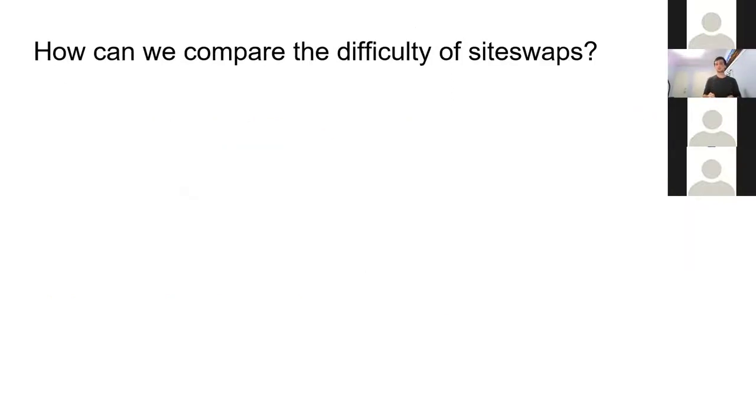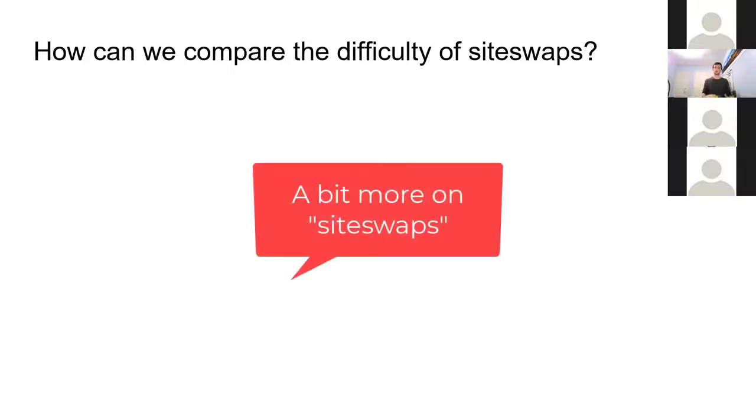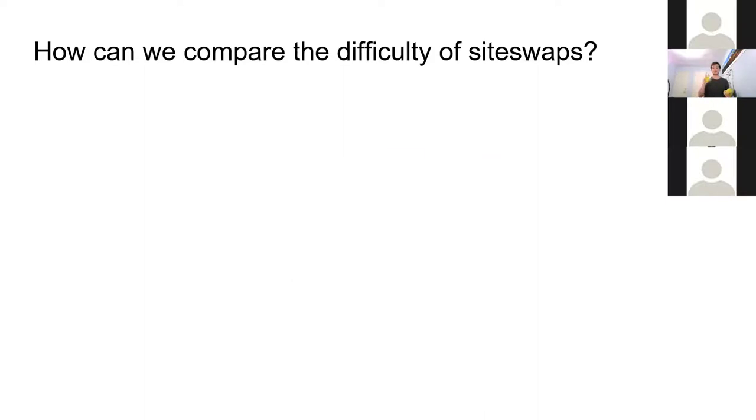Site swap is a notation for specifying what type of pattern is performed. Each digit in a site swap says, I throw this ball, how many beats later is it thrown again? You can roughly think about it, this isn't technically correct, but for intuition, as the relative heights of the throws. So in a 5-3-1, I have a 5 throw, a 3 throw, and a 1 throw. The 5 is high, the 3 is low, and the 1 is middle.